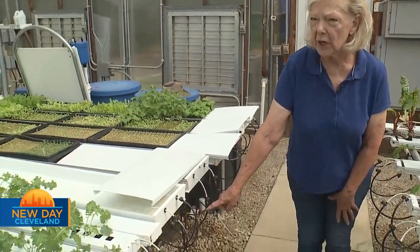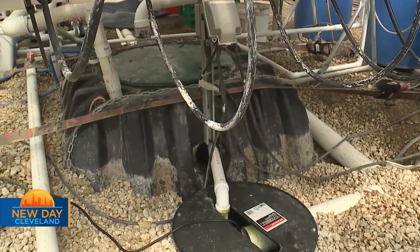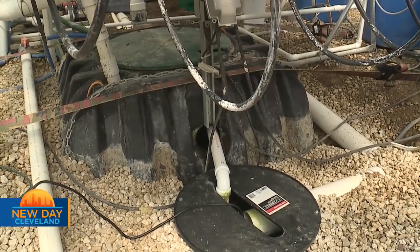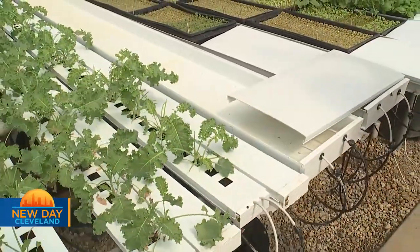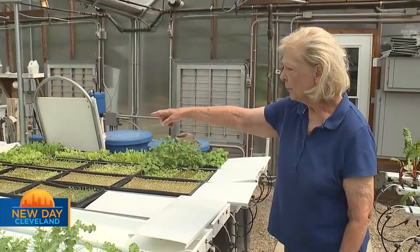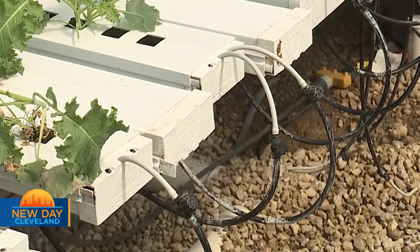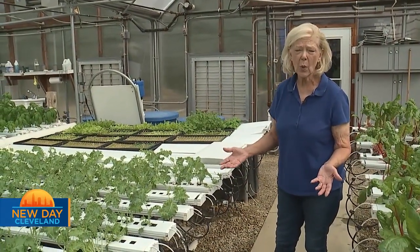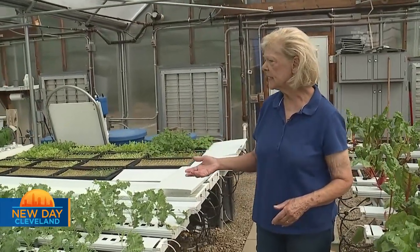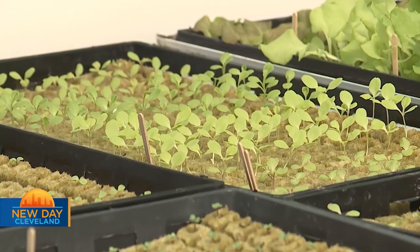We have this very large reservoir underneath the tables here. That is where the water is recycled and comes out of, and that's where the nutrients are mixed. So we will have the pumps which are on that side bring the water up through these pipes right here. We'll have water that goes into the channels. We use 90% less water than they do otherwise in the fields, and that's what makes it a little bit easier for us to produce our product 365 days a year.